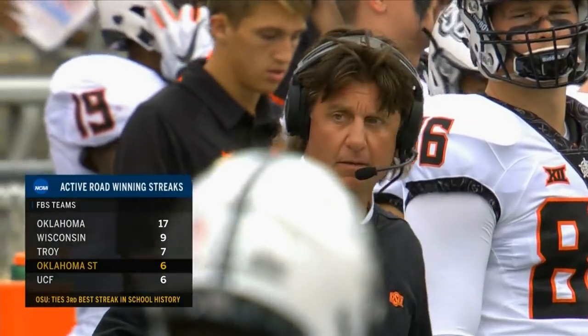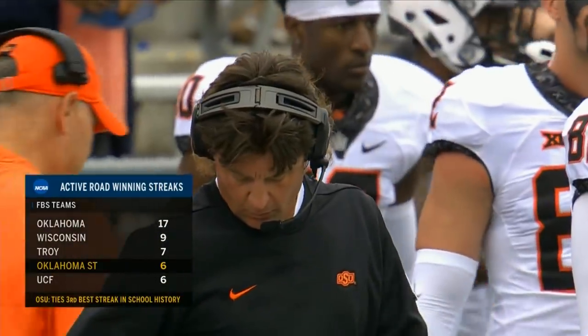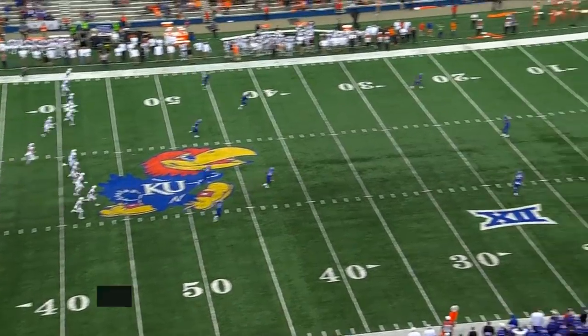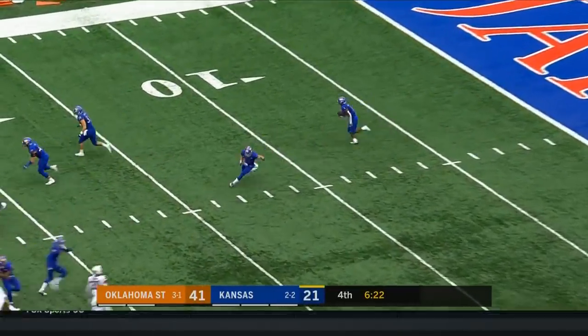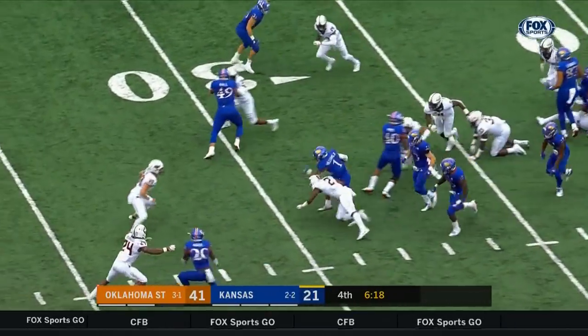The longest active road winning streaks in FBS. Oklahoma owns the longest, but Oklahoma State is on the list with six straight road wins. They were all last year. They were the only team in FBS last year that went 6-0 on the road. And this is their first road game of the season. First four were at home, where they went 3-1. The stumble was against Texas Tech last week.